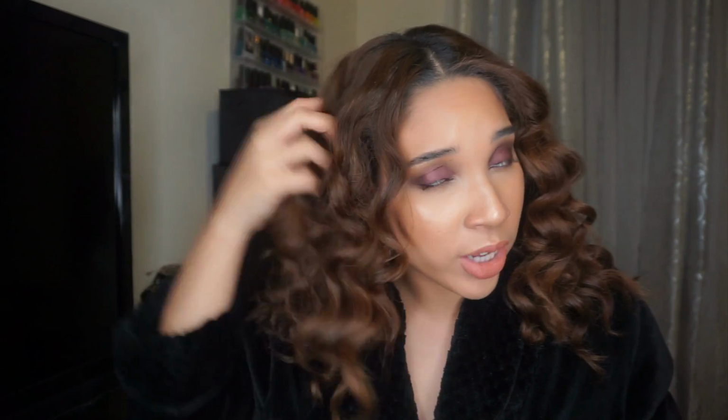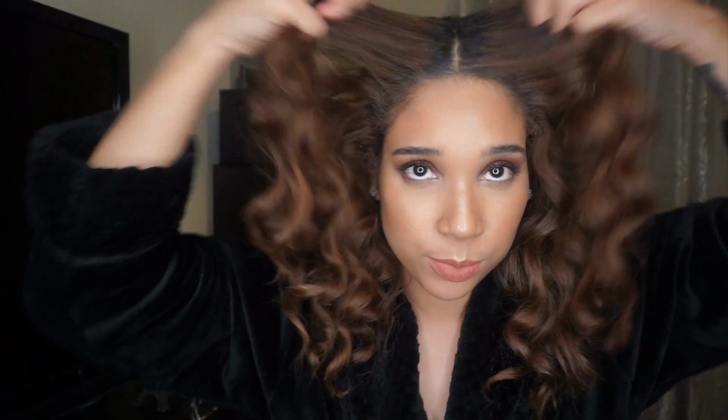but you can still comb through your hair the next day. Like, I remember one time I had my hair like this, and then the next day I just brushed it all out. My hair wasn't stiff, it wasn't crunchy. I was able to brush through my hair, and then I had my hair in a bun the next day without a problem. So alright guys, this is the final look.